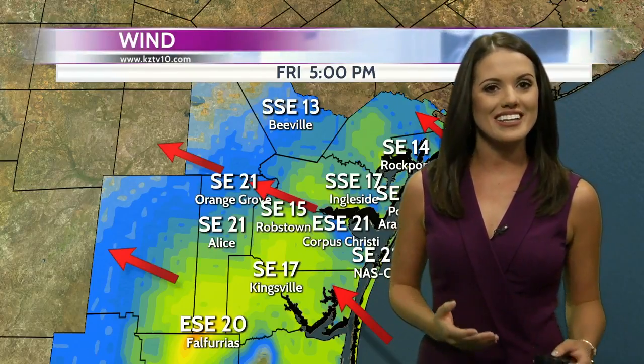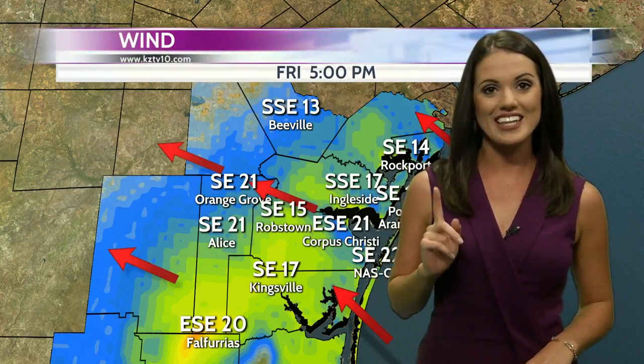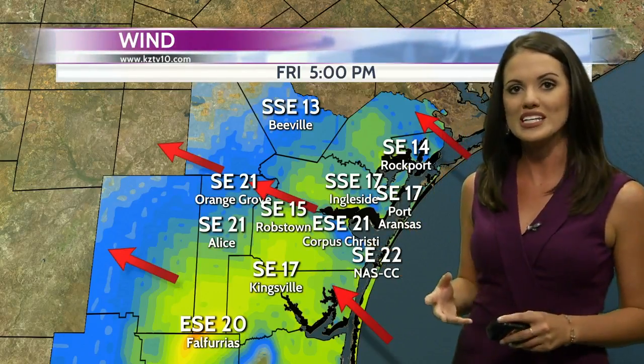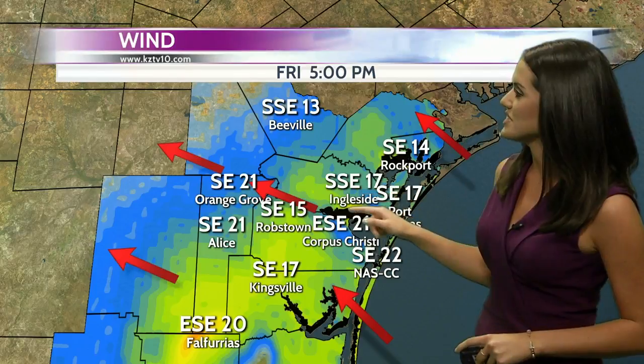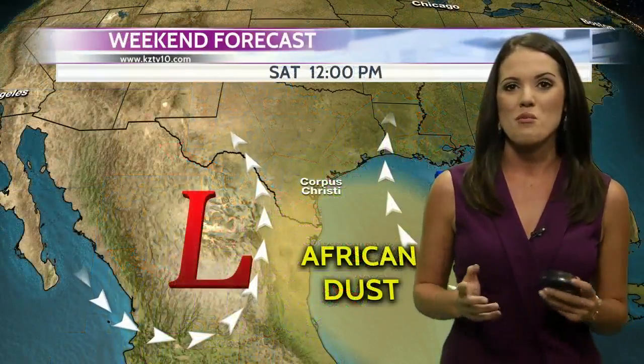So we've been pretty lucky these last few days. We've been enjoying really light winds here in the coastal bend, but today that's changing because right now most of our area is seeing breezy to windy conditions. Right now in Corpus Christi, it's pretty windy. We're seeing east-southeast winds blowing at 21 miles per hour.